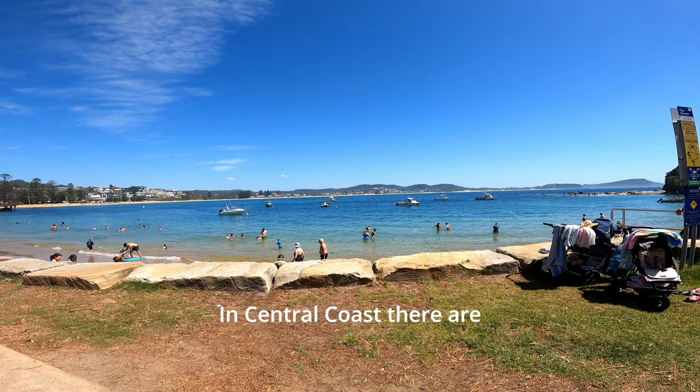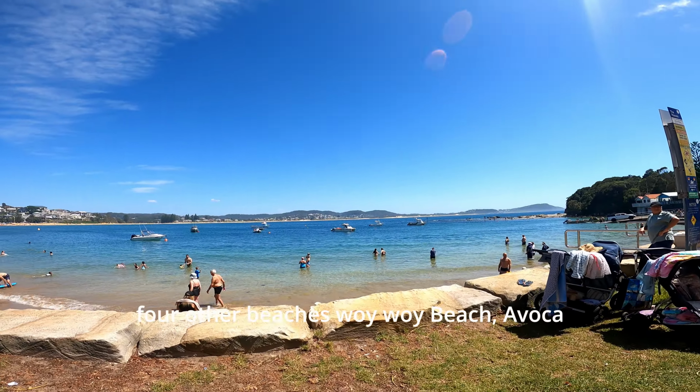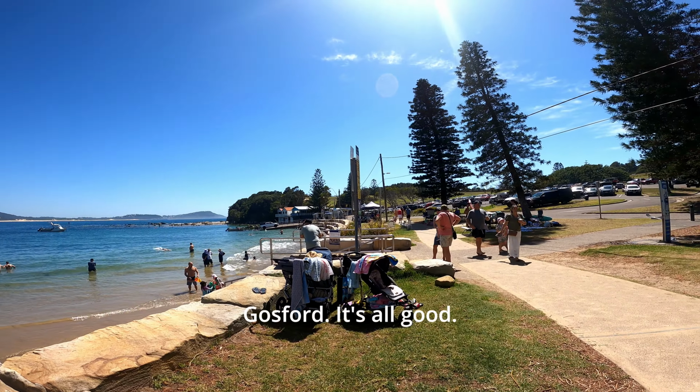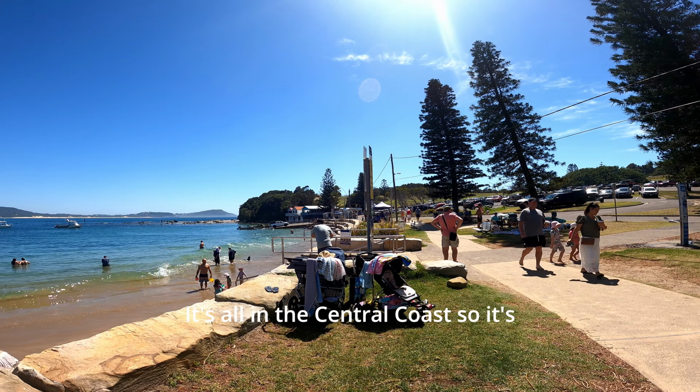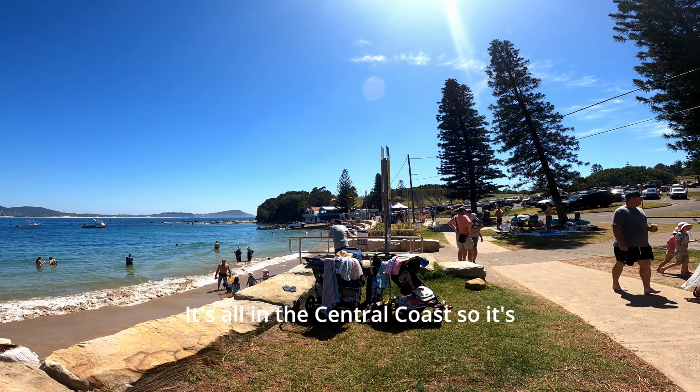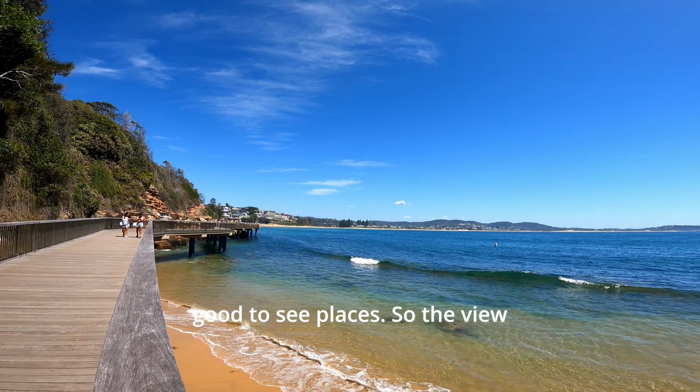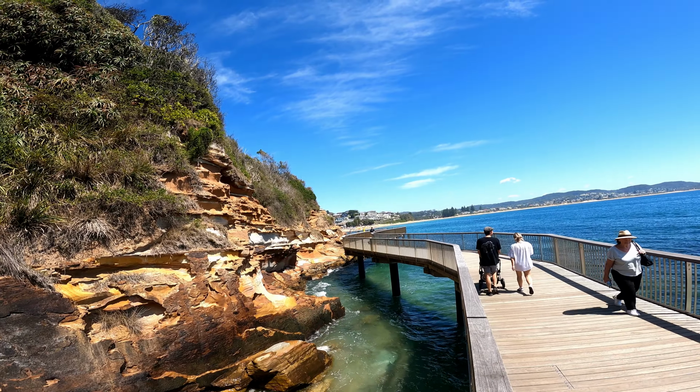In Central Coast, there are four other beaches: Wyong Beach, Avoca Beach, Ettalong Beach, and Gosford. It's all good. It's all in the Central Coast. So it's good to see places. The view is wonderful.